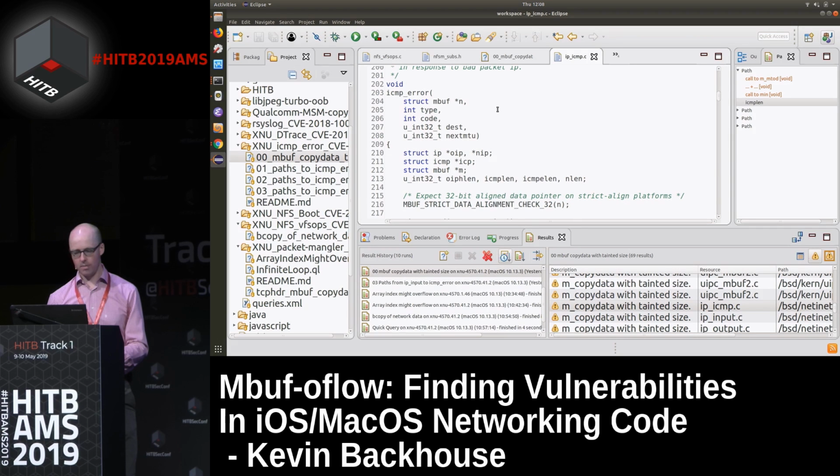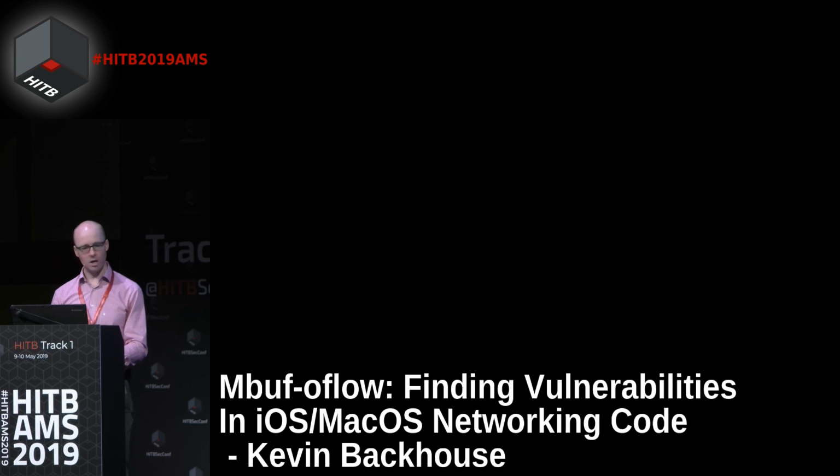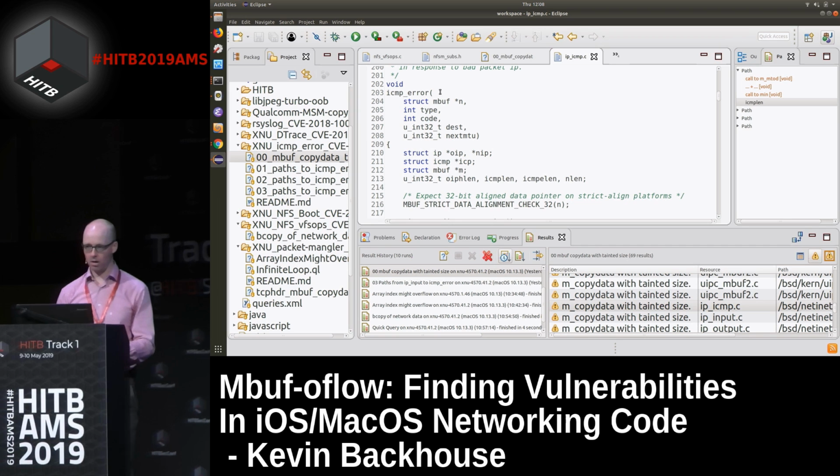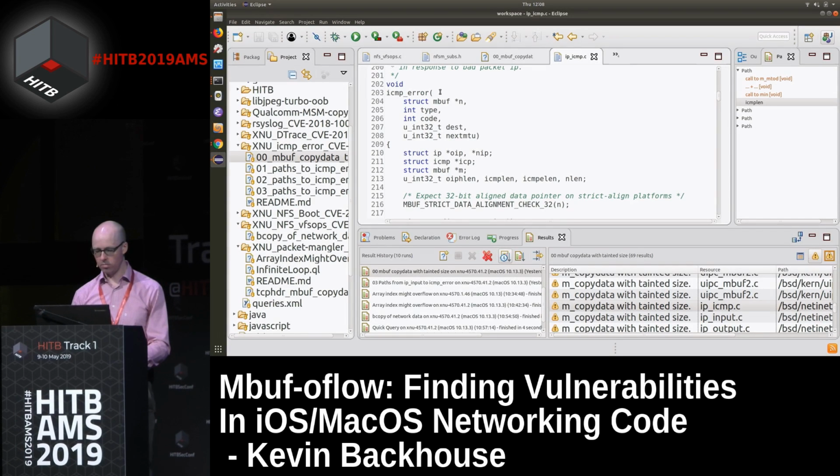One of the things that I forgot to mention earlier is mbufs are used both for incoming and outgoing network messages. So it's a little bit unclear whether, I mean, this one could be one that we're sending. It might be completely trusted because it might be something that we're sending rather than something that we're receiving. So I had to do a bit of investigation to figure out, well, what is this icomp error thing? And is it possible for me to trigger it remotely?